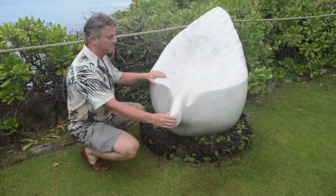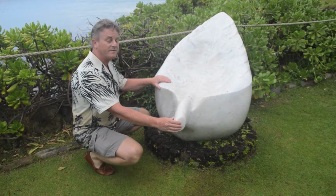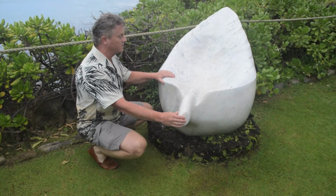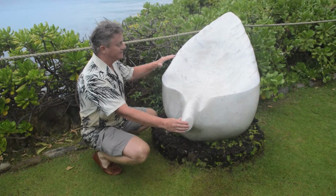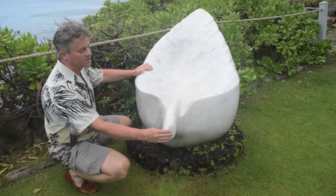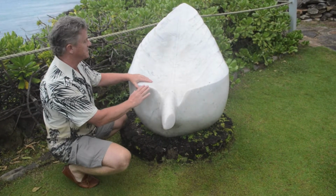And the nice aspect of this particular variety of marble is that it has a higher content of magnesium than a lot of other varieties of Carrara marble, and that gives it durability for being outside. And for being by the ocean for 8 years, it's in remarkably good condition. There's a couple of dings, but that just tells me that it's been well loved.